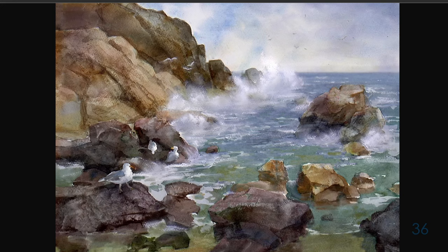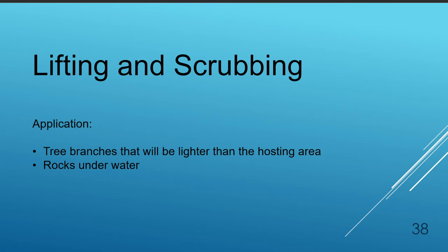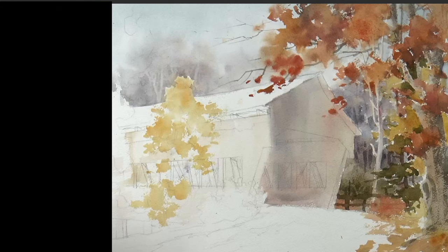Okay, so lifting and scrubbing. It's an easy technique. Kieran has asked, have you ever tried to use scraping in oils? No, it doesn't work, unfortunately. I would love to do it because I love the effect, but I've tried. It doesn't work. Maybe if there's paint underneath it, that could be a technique I haven't tried, that you paint something under it and then you go on top and you scrape it off.